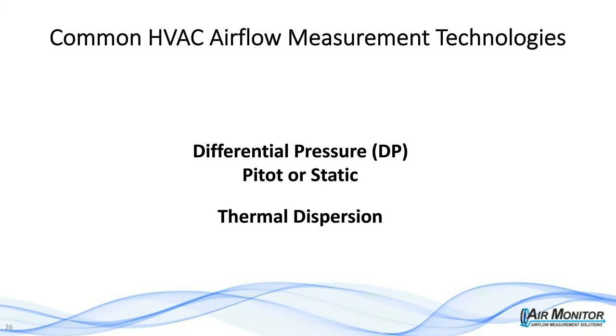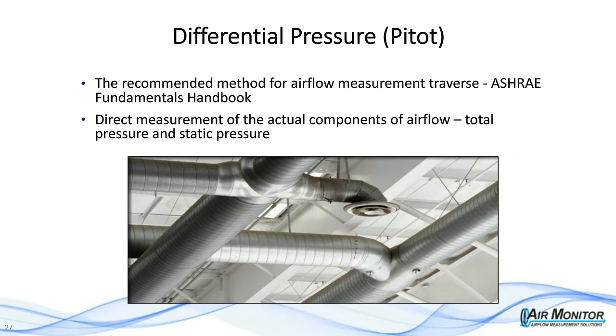Differential pressure has been around for many, many years. It's considered the standard of airflow measurement. It's a recommended airflow measurement traverse method in the ASHRAE Fundamentals Handbook, and it's widely accepted throughout many industries. It's a direct measurement of the actual components of airflow that Barry spoke of earlier, the total pressure and the static pressure in the duct.